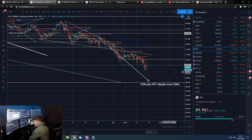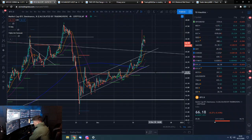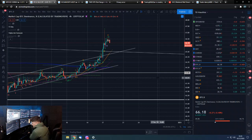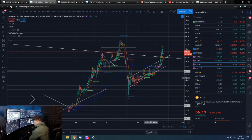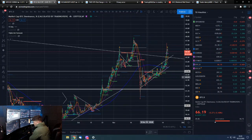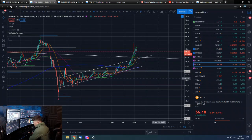So let's have a look at the Bitcoin dominance. Obviously, alts are pretty much getting wrecked, way above this trend line here. The descending channels are more likely to break to the downside, but obviously it broke to the upside and then accelerated to the upside, as you can see. So yeah, altcoins not having a good time of it.